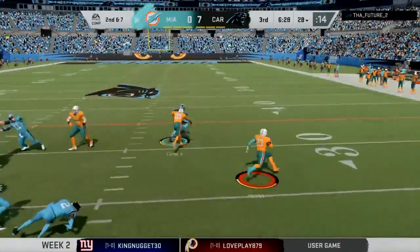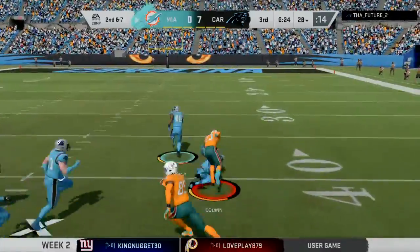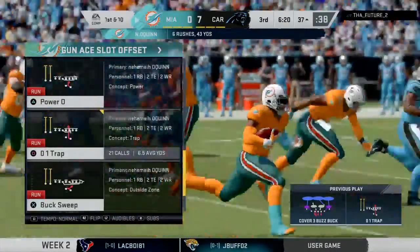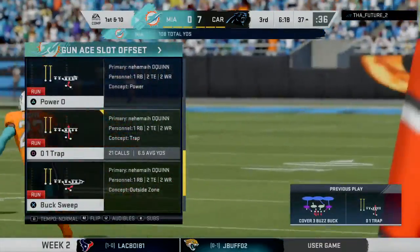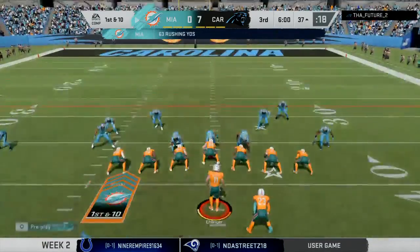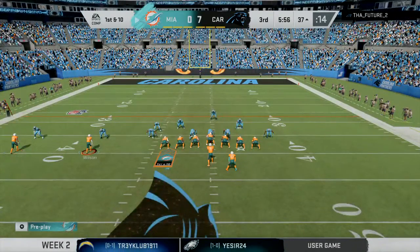They'll run it now out of the gun. He'll have a first down past the 40. And down right around the 37. And he is finally going to be brought down, but not before he gets it to the Panthers' 37-yard line. So how about that for a chain mover? They're all the way down inside the 40 now for 1st and 10.